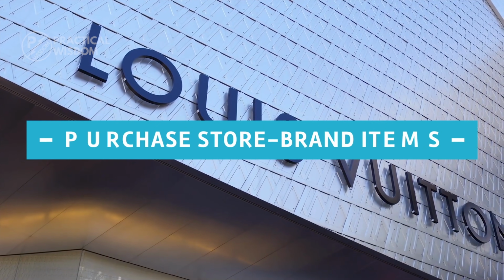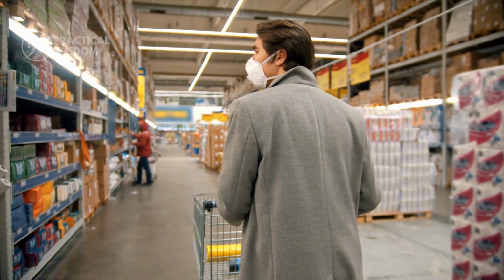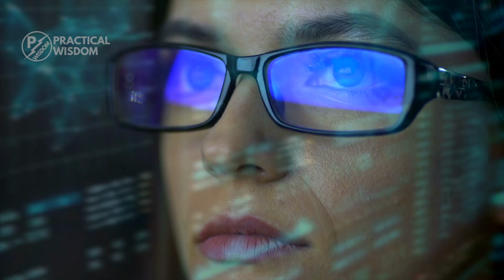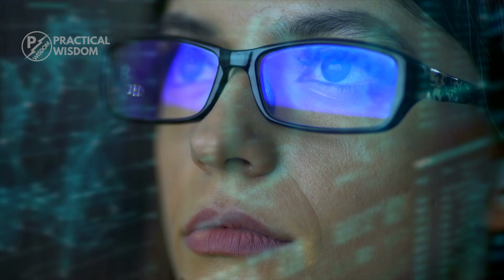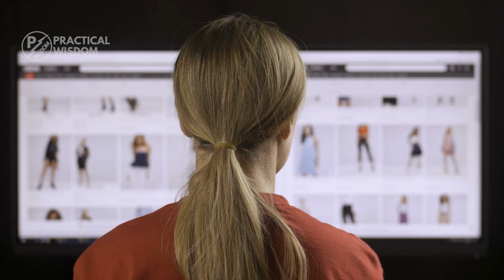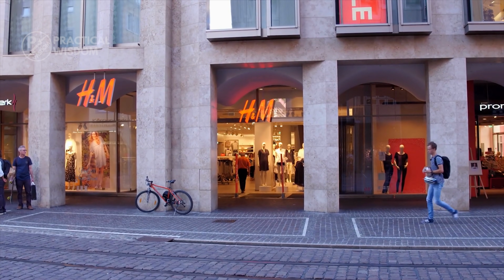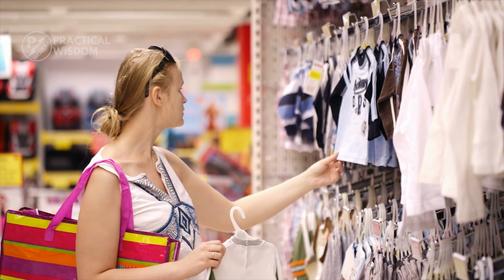1. Purchase store brand items. When we go shopping, we often stick to particular brands because of the name on the package and the reputation that it has garnered due to smart advertising. But if you take a closer look, you'll find that there are also similar store brand items that cost much less. These are what are referred to as generic products.